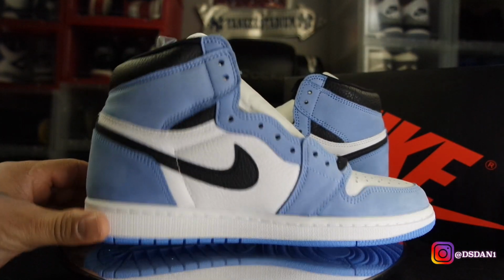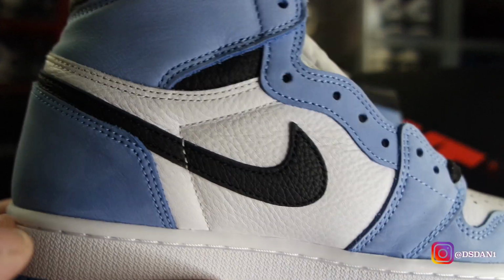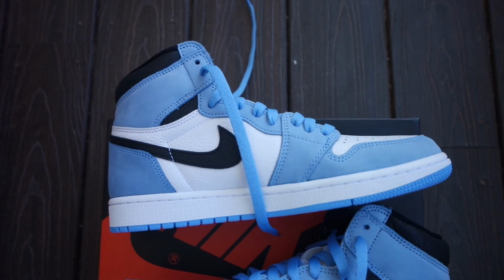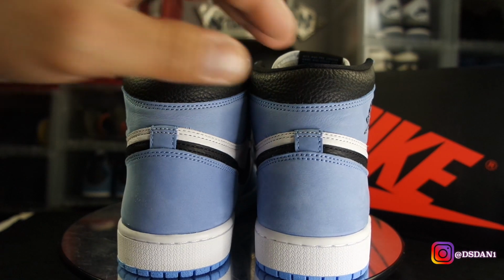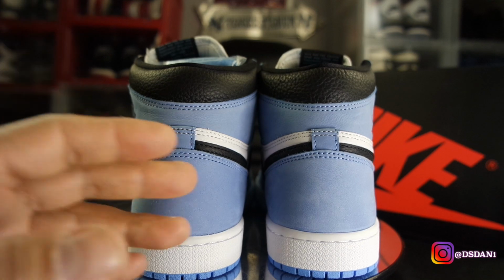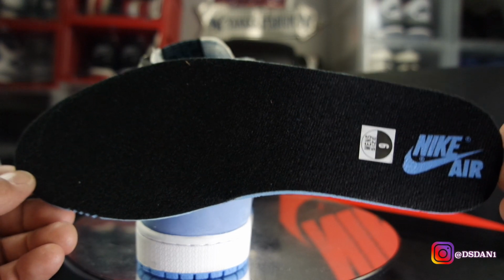Medial, same as the lateral. Got your white on the midsole. You got your swoosh in that nice tumble leather in black with the white panel right here with that nice tumble leather. Nubuck on the upper in that university blue. Blue in the back, then your black on the upper by the ankle collar. Now this is where we got some nice tumble leather, you know what I'm saying? Look when I push in how soft that is. Got an all black insole with the Nike Air branding in that blue.